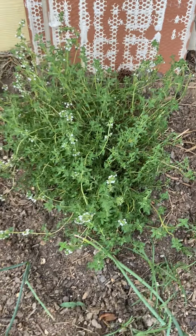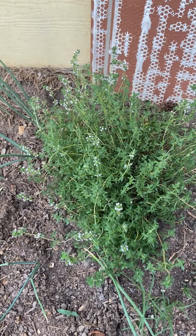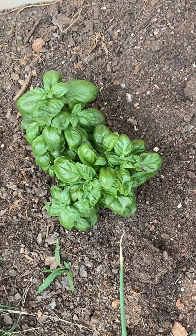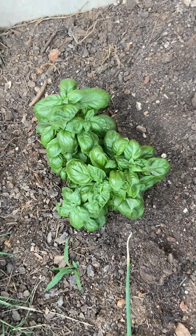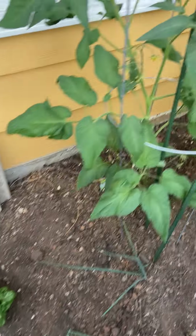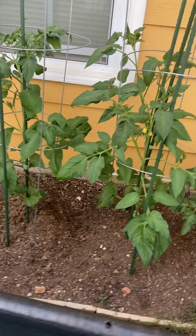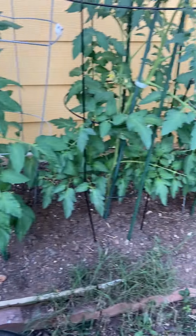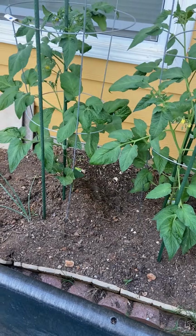And this right here is German thyme. It's doing good as well. It survived the cold winter from last year, and it bounced back this year, so I'm grateful. And this right here I planted about a month ago. This right here is sweet basil. It's looking good. And over here are more tomatoes that I planted. All these tomatoes I planted about a month apart, and the ones I showed you earlier I planted last.